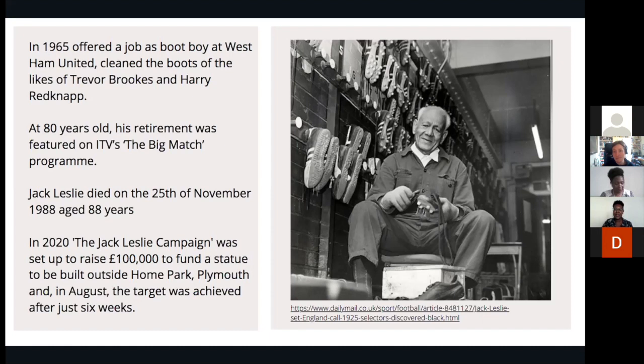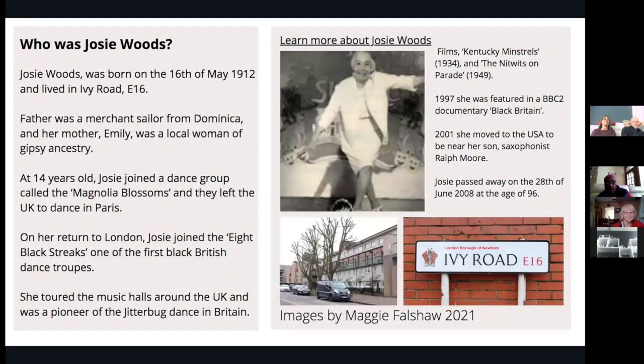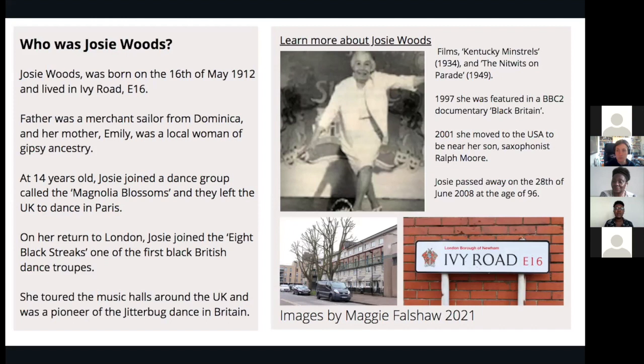All right, so again, we have a photograph by Sylvie, inspired by this image here. It's a wonderful image. Just moving on quickly, I'm going to talk about Josie Woods. Has anyone heard of Josie at all? Just out of interest. As with the previous football player, I heard about both of them from the Newham Voice newspaper. I hadn't heard of her, but she was the UK version of, I guess, Josephine Baker, if anyone's familiar with her.